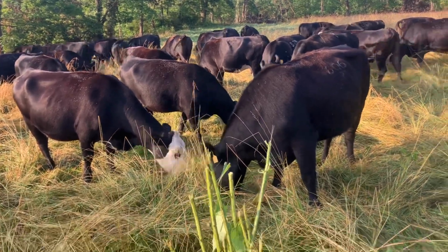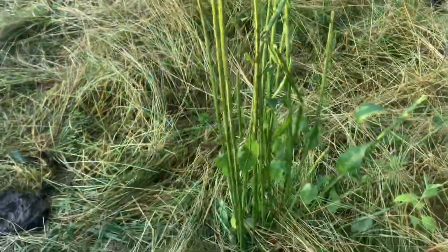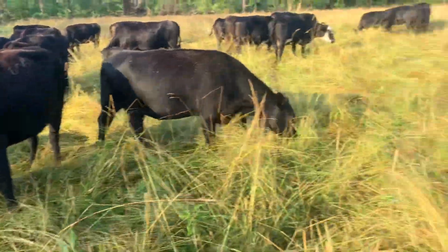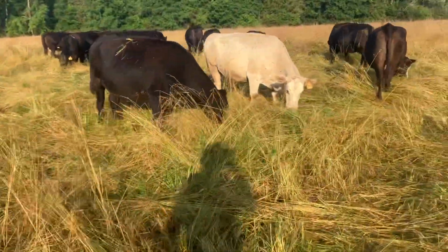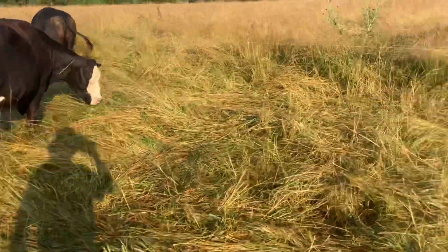So a shot here, this is a little colony of ironweed that the cattle have just demolished. Most of the time cattle don't eat a lot of ironweed, but when you start grazing non-selectively, there's a lot of stuff that gets on the menu that wasn't previously on the menu.